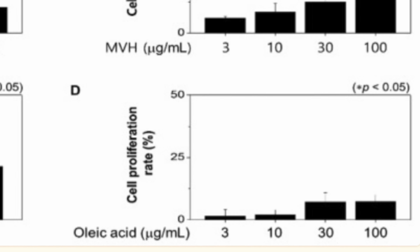Now, I'm not exactly sure what oral or topical dose you'd need to do to hit 30 micrograms per mil cellular concentration of these long-chain fatty acids, but perhaps that is a question for another time, and one potentially worth exploring. As just going to tell people to go and drink long-chain fatty acids probably isn't the best idea.